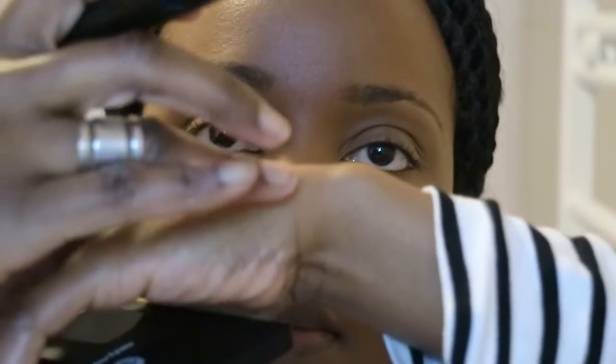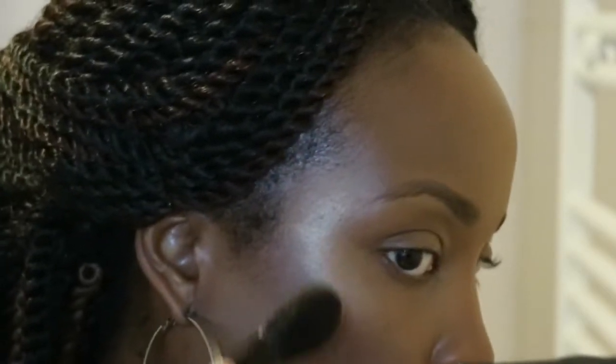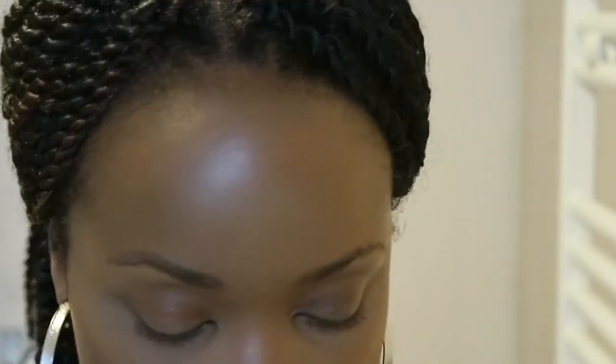I'm going to try a little bit as if I don't have enough highlight on my cheeks. I'm going to swatch it so you can see. I'll swatch it here. That's not a really good swatch. Let me swatch it here so you can see. Not sure if you can see, but it's definitely picked up. Something, and I've totally gone overboard. But I wouldn't normally apply this much highlighter at all, but it's just trying to test out all these products.